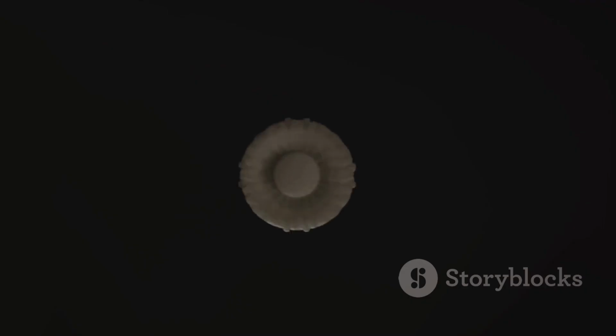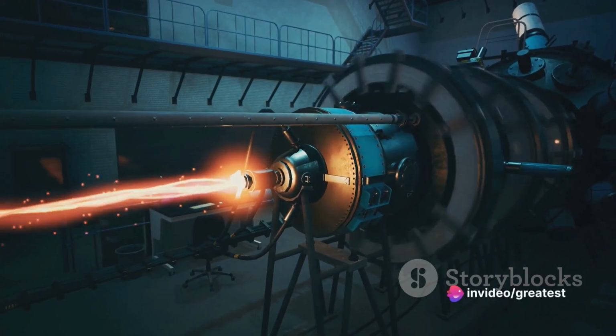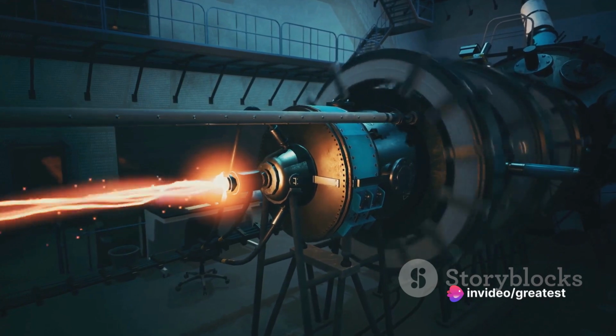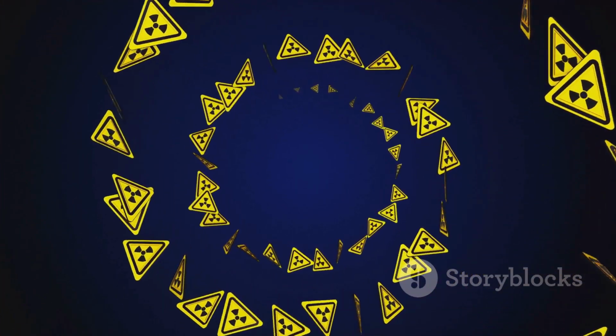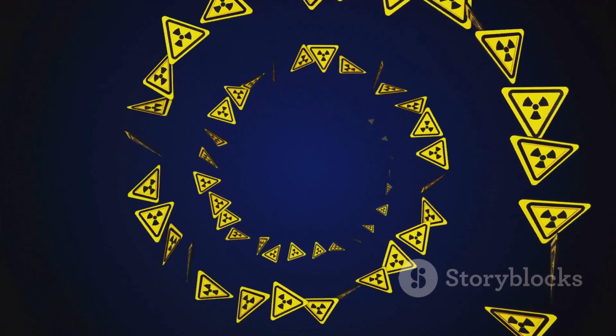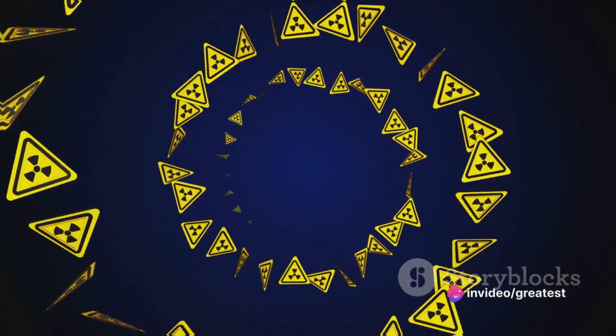But how do we measure this power? We use kilotons or megatons. A kiloton is the equivalent of 1,000 tons of TNT, while a megaton is equivalent to 1,000,000 tons of TNT. The explosive yield of a nuclear bomb depends on its design and the amount of fissile material used. So, what happens when this energy is suddenly released?